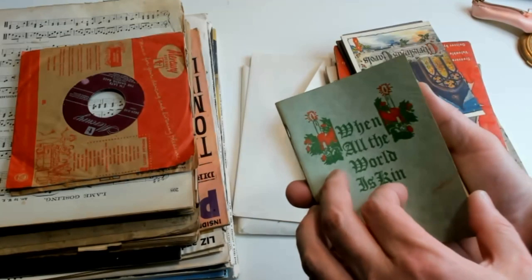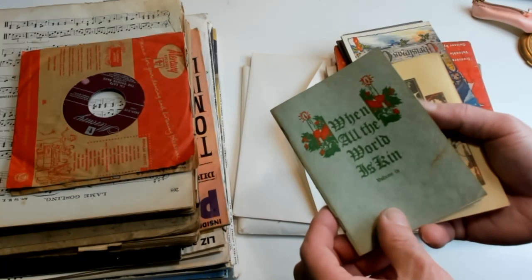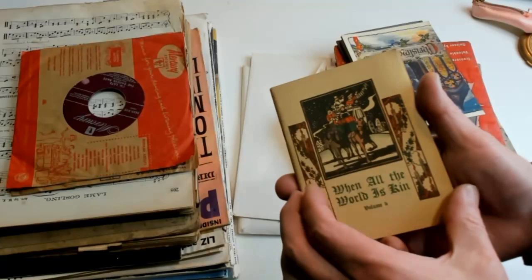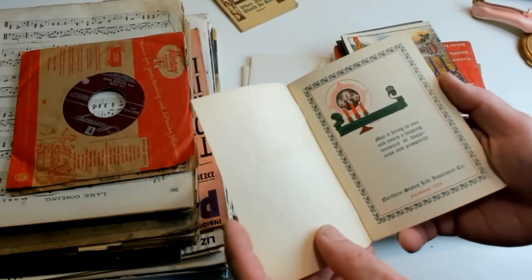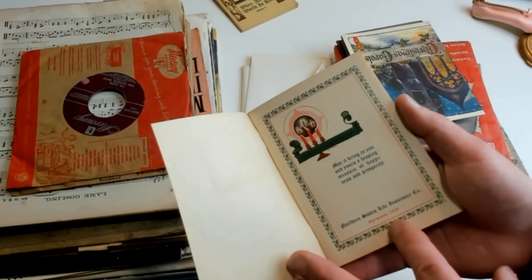Northern States Life Insurance. These go for like 12, 15 bucks all day long. They're nice with Santa. There's nice, joyous characters on them. Here's another one. You can see Merry Christmas again. Northern States. They issued one of these a year, usually. Another Northern States. I haven't seen any from Northern States, and these are 20s on these too. So I'm pretty confident, 10, 15 bucks a piece on these on average.